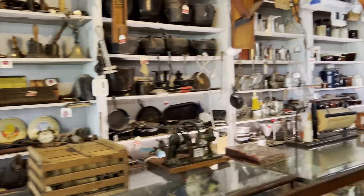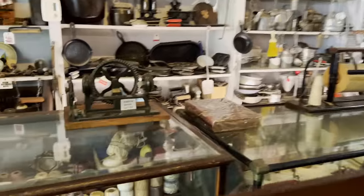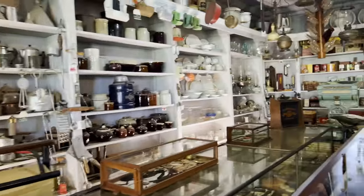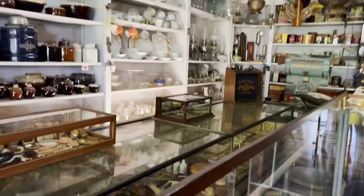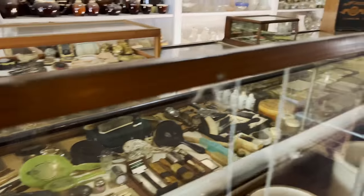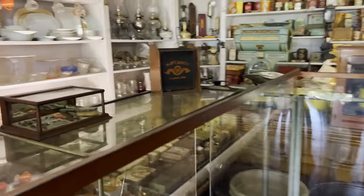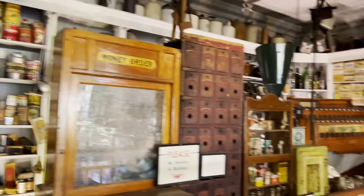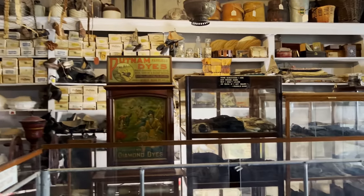I love old-time general stores. They're so cool to go through. And it's doubly cool for me because I've owned a lot of this stuff. I've had so many different antiques and things through the years that I can look at something and go, I had one of those. It's a good thing I don't have this much property and this many buildings, or else this is what my property would look like.